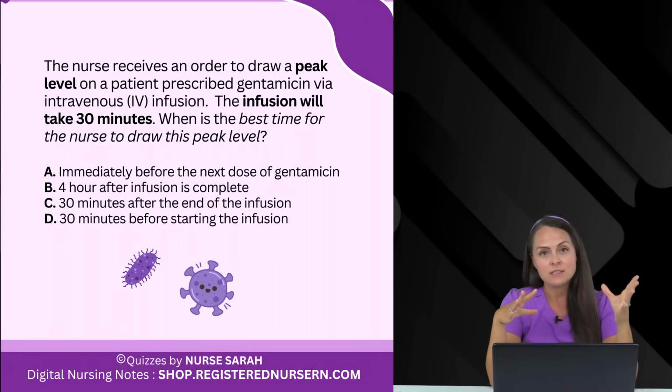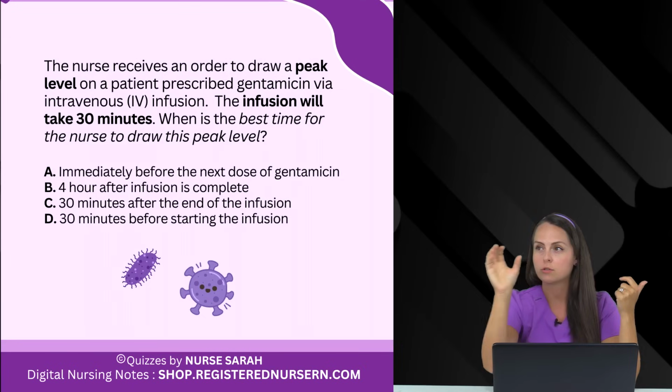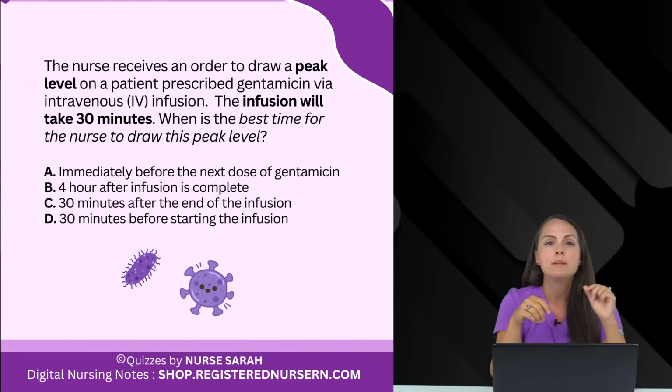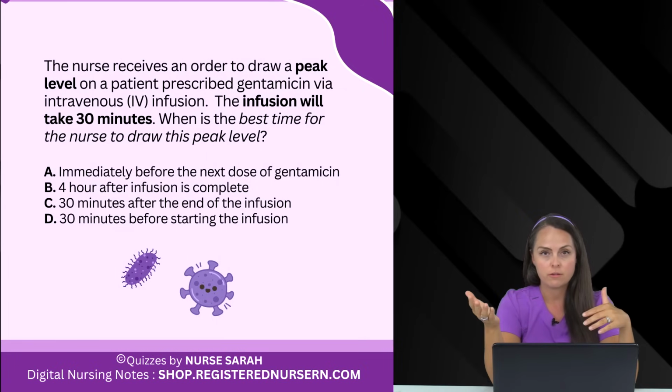And with this, particularly with gentamicin, we have to get this little narrow therapeutic range. We don't want them too low because that means that this medication is not going to work, and we don't want them too high because we can damage their kidneys and their hearing. So we want to measure a peak level. Also, you can measure the trough level.